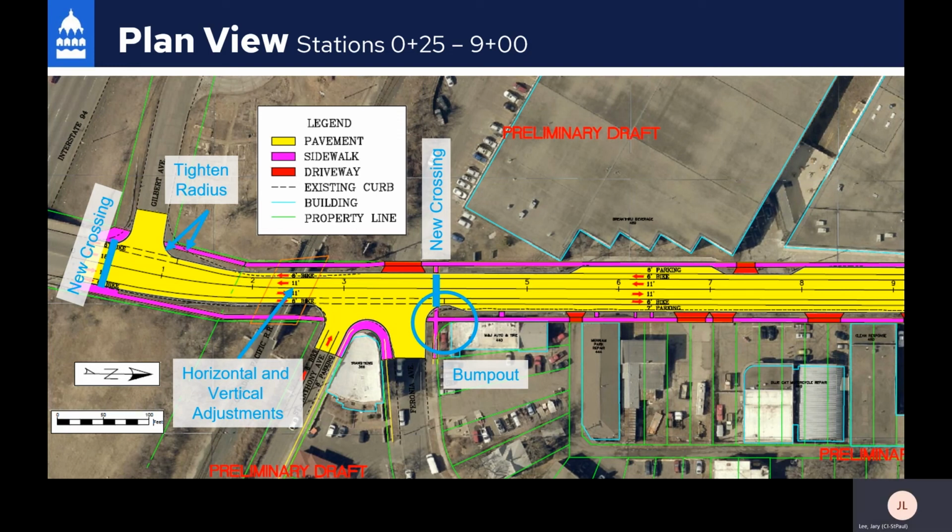The dash line that one of the arrows is pointing to is the existing curb line. So we are moving the curb in significantly. This benefits the project because we are reducing the crossing distance across Gilbert. It also gets vehicles that are turning onto Gilbert some more restriction on turning speed. So getting people to slow down would promote safety at this intersection.